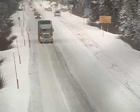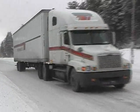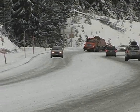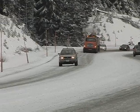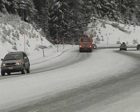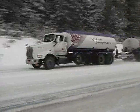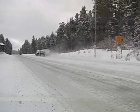Keep your window open just enough so that you can listen for changes in the noises that your chains make and detect problems early. It's a good idea to keep about an 8 to 12 second following distance from the vehicle in front of you. Good speed and space management will keep you out of trouble. And finally, be thinking about places to pull off and safely remove your chains.